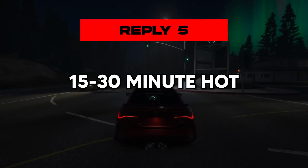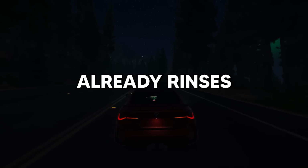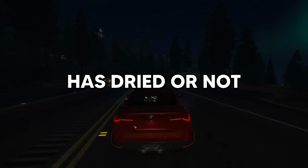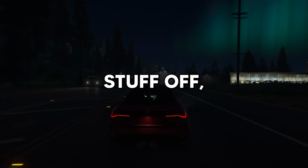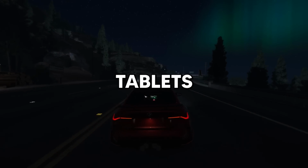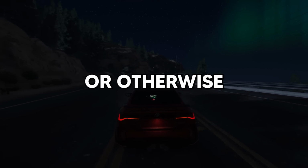Your dishwasher does a 15 to 30 minute hot pre-wash on most settings. Your dishwasher already rinses your dishes and does it for long enough that whether food has dried or not doesn't really matter, so long as you are scraping the big stuff off, keeping the filters clean, and adding soap to the pre-wash. No tablets, don't do this. Then you don't need to rinse, immediately or otherwise.